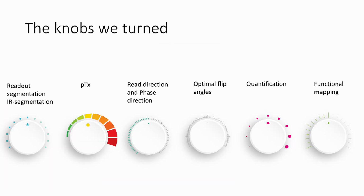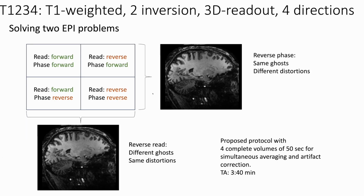The next knob that we turned is the read and the phase directions, which I want to show here for this protocol that we are proposing. It's 3 to 4 minutes. And so we have a T1 weighted scan. We have 2 inversions, as I said. We have a 3D EPI readout, and we want to use 4 directions. So we want to be in full control of the distortions, but also these fuzzy ripples that you might remember from my ISMRM talk. So we are switching back the read direction and the phase direction.